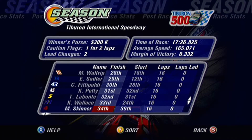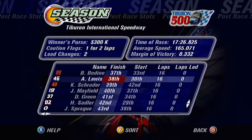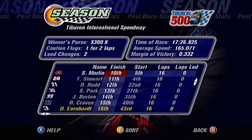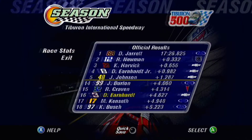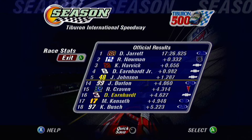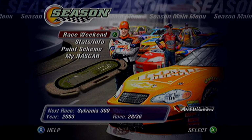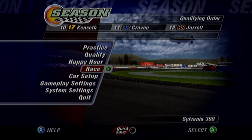So, you know. Is that solid? I guess maybe. I don't know. Everybody finished the race. So that's a thing, I guess. But, yeah, Dale Jarrett hasn't been that good in this game, but he gets a win at Tiburon, the most difficult track ever, so good for him, I guess. All right, off to New Hampshire, which should be a lot better for us, and we'll go last to first this one too, I guess.